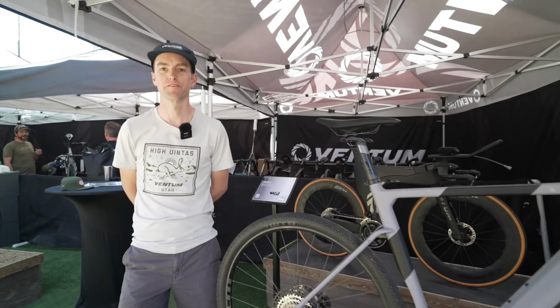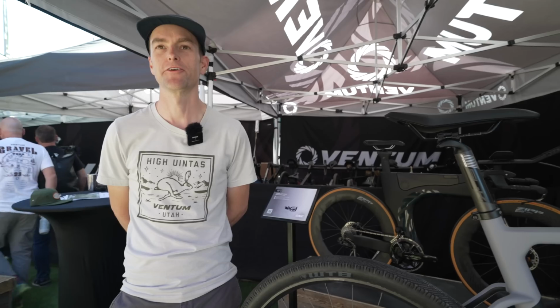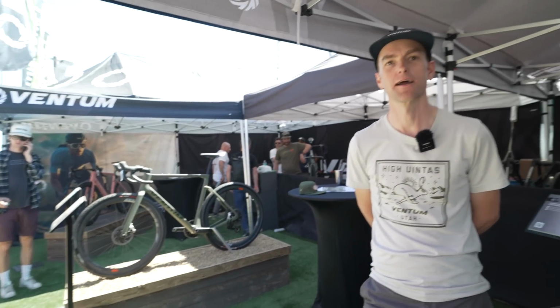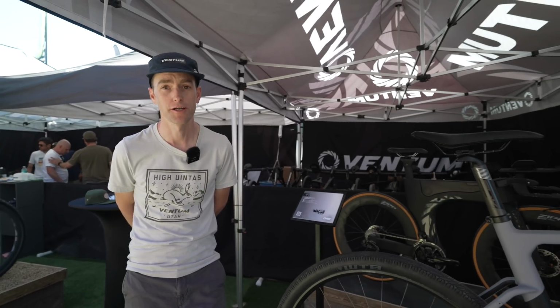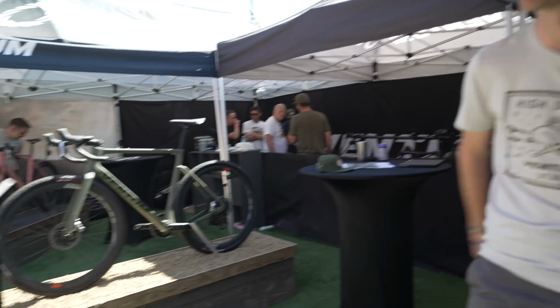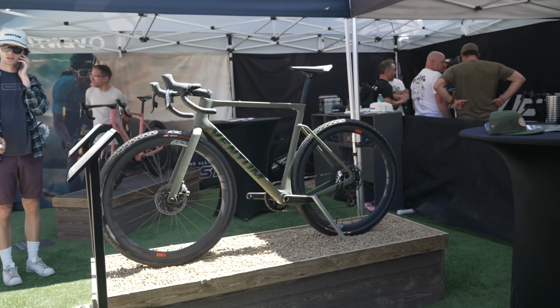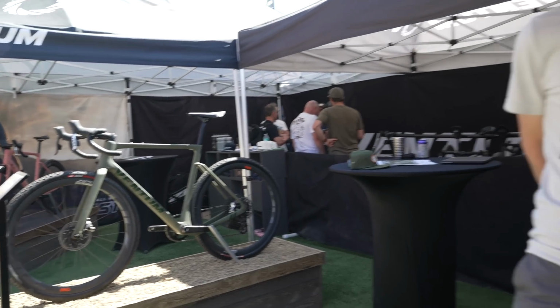My name is Ryan, I'm with Ventum. We're so excited to be out here at Sea Otter this week. Amazing atmosphere, good people, fun times. It's given us a great opportunity to show off some of our new 2023 products. We launched our updated GS1 gravel bike to my right over in February. A few weeks ago, we launched our newly redesigned road bike, the NS1. And then right here, we have a new product we're really excited about.